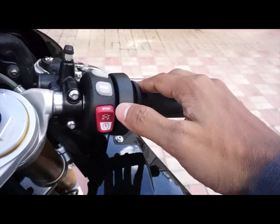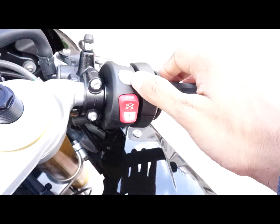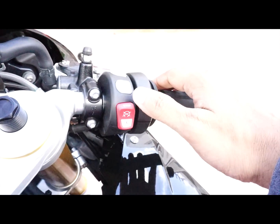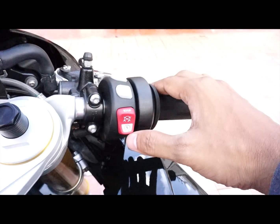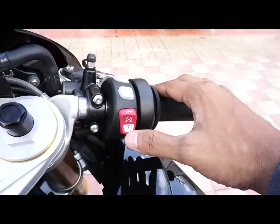So basically the stop-start switch, you can stop it as well as start it. It's a dual switch. This switch not only switches off the bike, it also switches on the bike. So you press it down, it switches on, you press it on top, it switches off. It also activates the self.